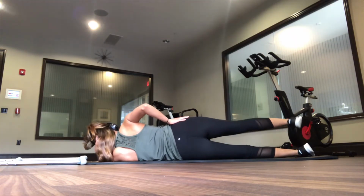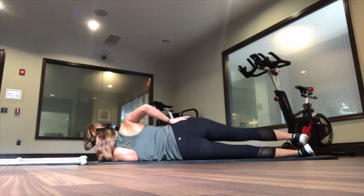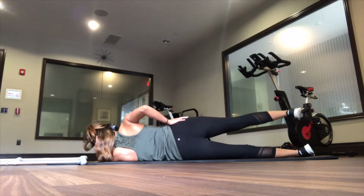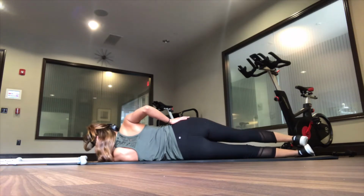Next, I'm going to turn onto the side that has not been operated on to just do some basic leg lifts, holding my hip there in place to make sure that I'm not overexerting myself and only going up about 20 to 25% in the degrees.